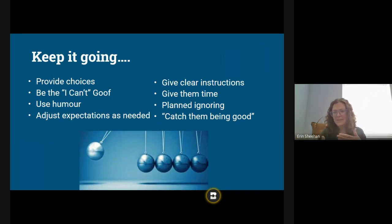Whatever it is, right? It's being silly and turning it into a game and helping reinforce those routines, or the way we need to carry on about our day. Humor is really powerful. That's a kid's job, is to play. So if we can turn something into that, they'll retain it, and it's way more fun for everybody.